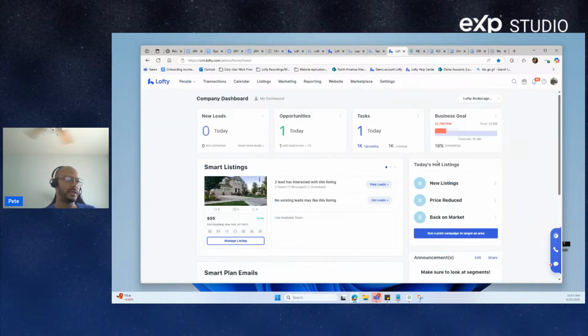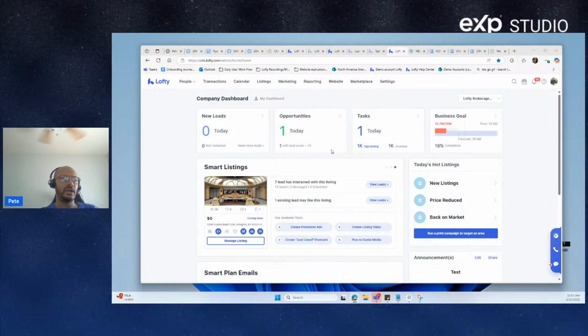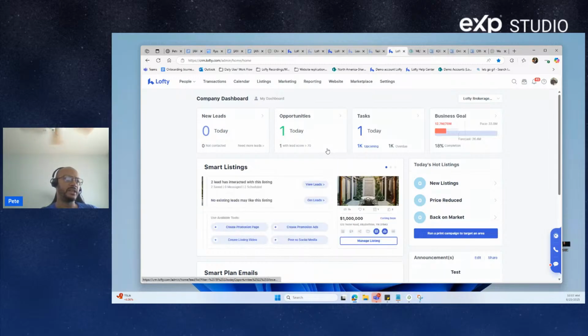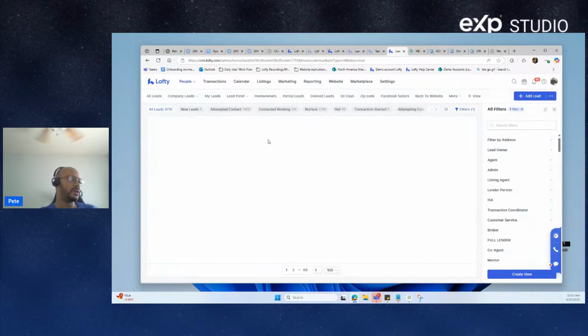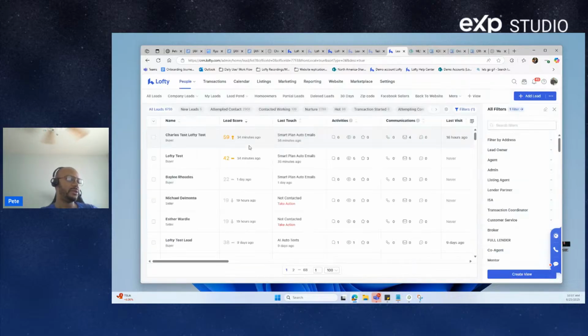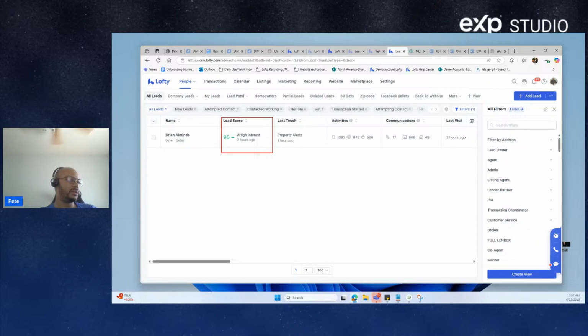Now, the opportunities tab is a little different. When a lead comes in, or when a lead starts maturing in your pipeline, the score actually increases. Once it gets over a certain point, it's a warming lead, and the system highlights it as someone you should reach out to. So right now we have a warming lead. Let's see who it is. A little bit later we'll get into the lead score and what makes it up. All right, so this is the lead, high interest, 2 hours ago.